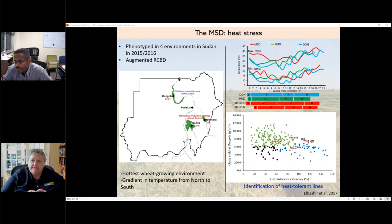Would it be possible to introgress the Aegilops tauschii genome into durum wheat for disease resistance? This is a very interesting question. You see that durum wheat has A and B genomes. So introducing the Aegilops tauschii genome into durum wheat, I cannot say that it is impossible. It is possible, but to what extent, I don't know. We have to try, it is very challenging.